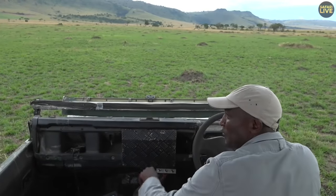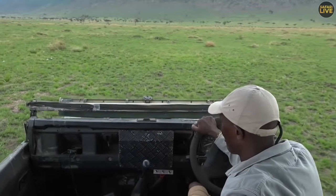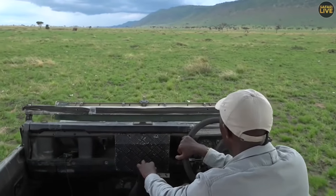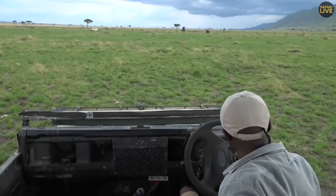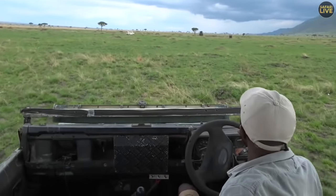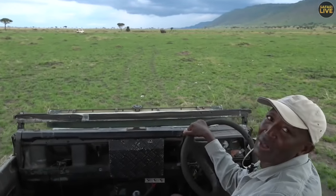And for now, I have a feeling these two girls would be coming from the Ololo Pride. You all know the Ololo Pride. It's one of the largest prides that we have here in the Mara Triangle, and it was involved in a big battle with another pride that we call the River Pride. So unless we have two, three or other lions somewhere that I cannot see, and they combine forces, then chances are they would bring a buffalo down.